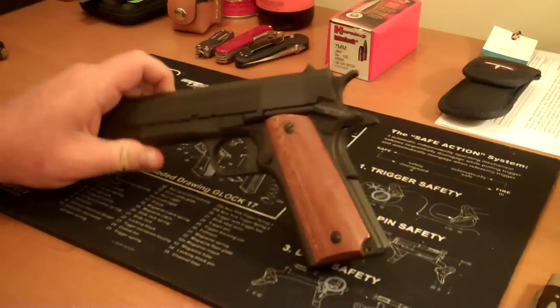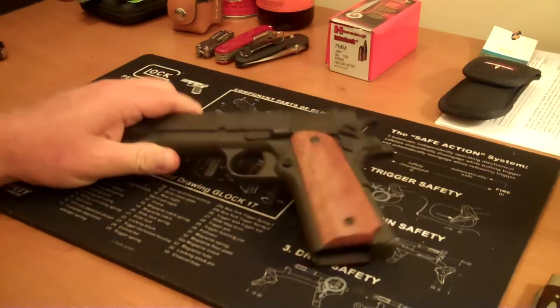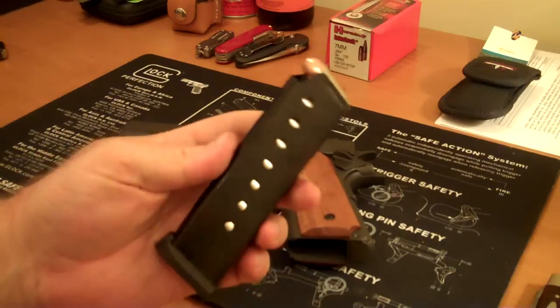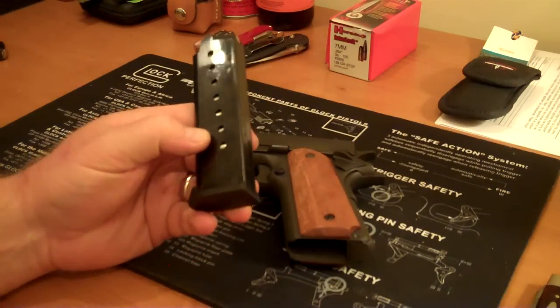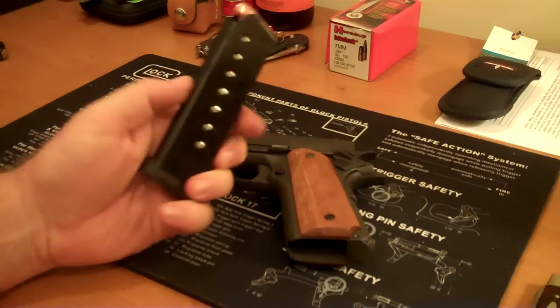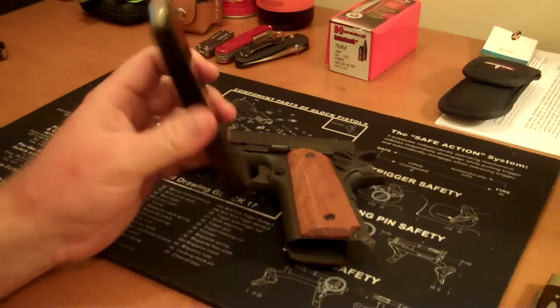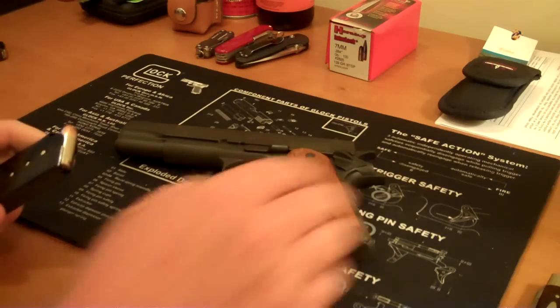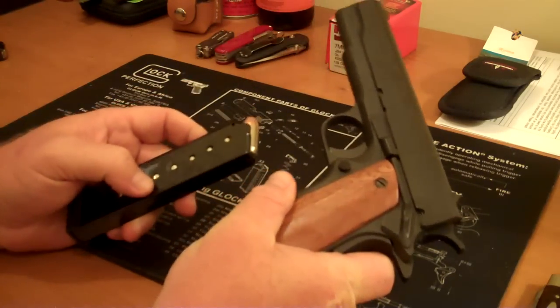So I wanted to show you the issues I was having as far as feeding is concerned, and I'm going to load a live magazine. This is the magazine that comes with it, made by ACT-Mag. It's made in Italy, so it's a nice magazine. It holds 8 rounds, and it's a very well constructed mag. It does round nose great, and it'll also work in my Colt just fine.